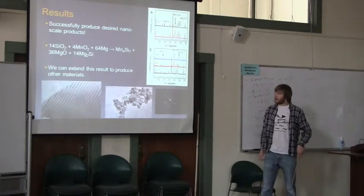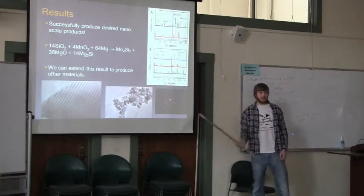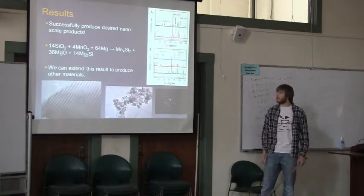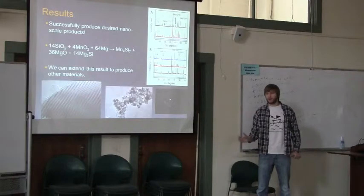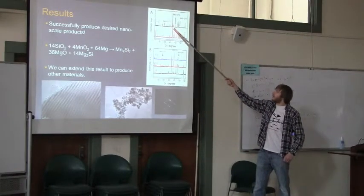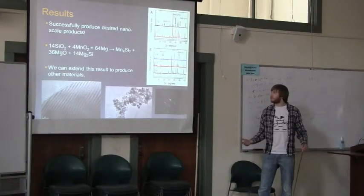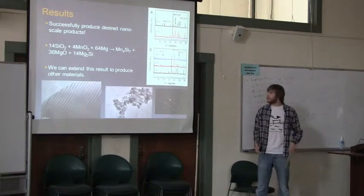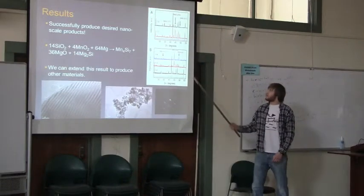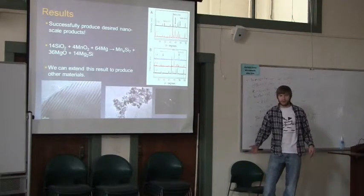It's great. However, when we do this reaction, we actually do not get pure HMS. We get a mixture of products that's HMS and then another silicide involving manganese that's just a 1-to-1 manganese to silicon, MnSi. I have that up here. This is the corresponding peak. And we found that we can't really get rid of it. It's always going to be there, no matter how much we optimize the process. By using a 1-to-2 ratio of manganese to silica, we can maximize the HMS production and minimize this monosilicide. However, we can't get rid of it.